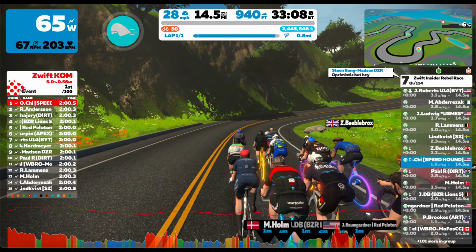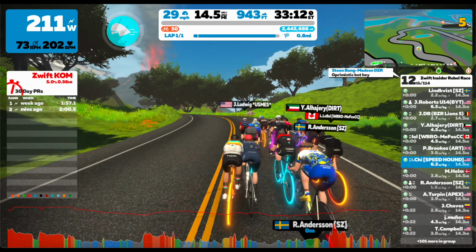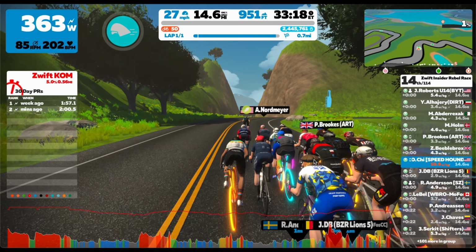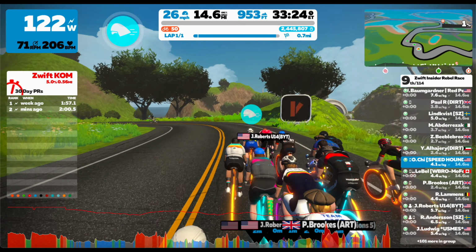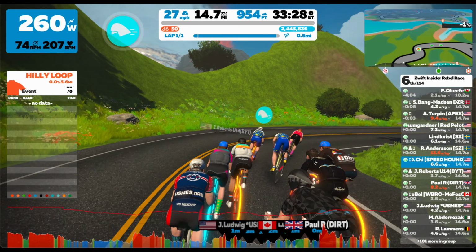So here, the rider off the front has pretty much given up because he went 1.5 miles from the finish. And here you see Alex Turpin coming right by, doing 13 to 14 watts per kg. At first I think, oh, everyone's going to chase him, so I should start my sprint now. But then I realized that literally no one is chasing, so I just hold on here.